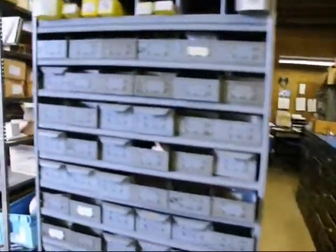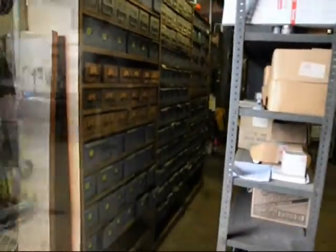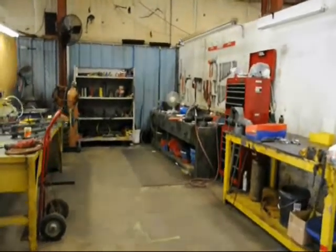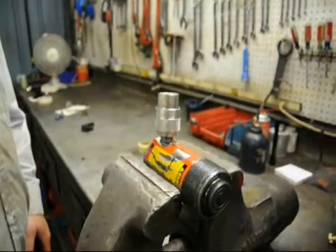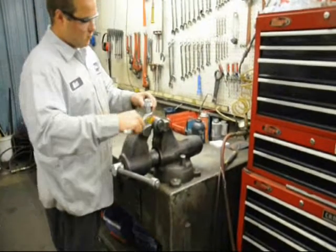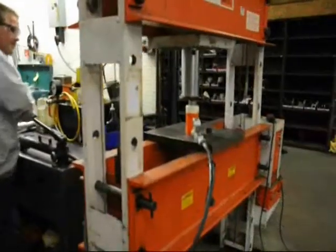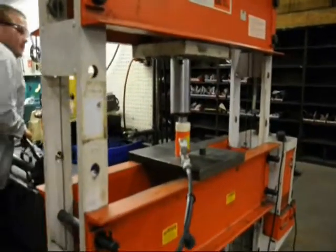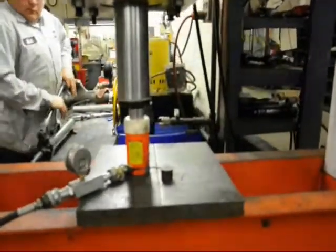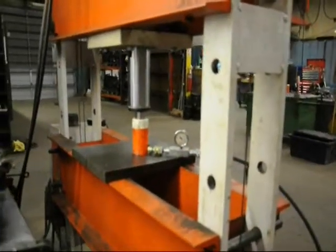Shown here are cabinets full of replacement parts for repair. At this workbench, we see a technician starting to work on a hydraulic cylinder. Once the cylinder is repaired, it is pressure tested up to 10,000 psi to make sure it will hold load. Post-repair, this cylinder is holding its designed load.